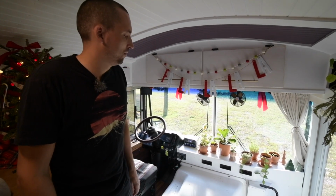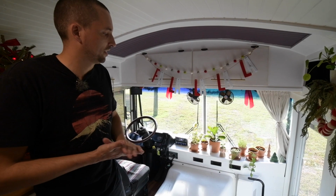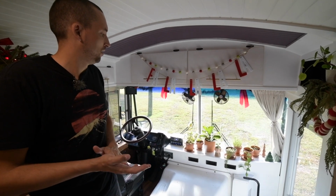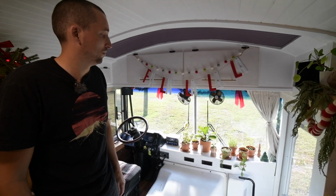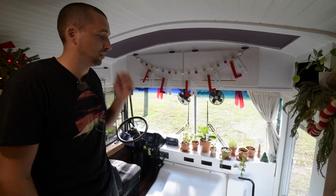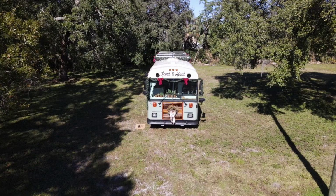On here we have a Caterpillar diesel. It's a 3126, which is a 6-cylinder turbo. It only had 100,000 miles on it when we bought it, and it's been great. We've had no issues so far. It's been a lot of fun to drive.